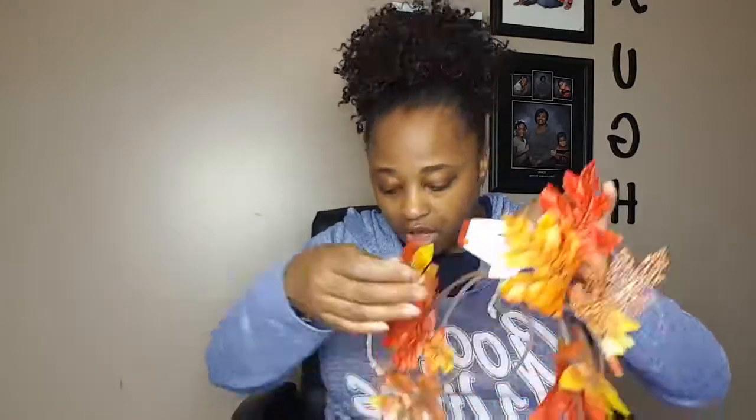I got these 2 fall foliage garlands. I got 2 of them for what I want them for. I needed them to be a little thicker, so that's why I got 2. Well, I already picked up the farm fresh, locally grown apples, and this time I got the hand-picked pumpkins. So now I have both of the signs.